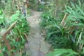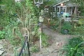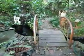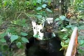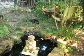Now, this is our yard. We got stone pathways everywhere, and we even got ponds and bridges. Here's a bridge over one of our ponds in the backyard. We got one in the front yard too, and a water feature, and fish are hiding, but they're real big fish. They've been there for quite some time.